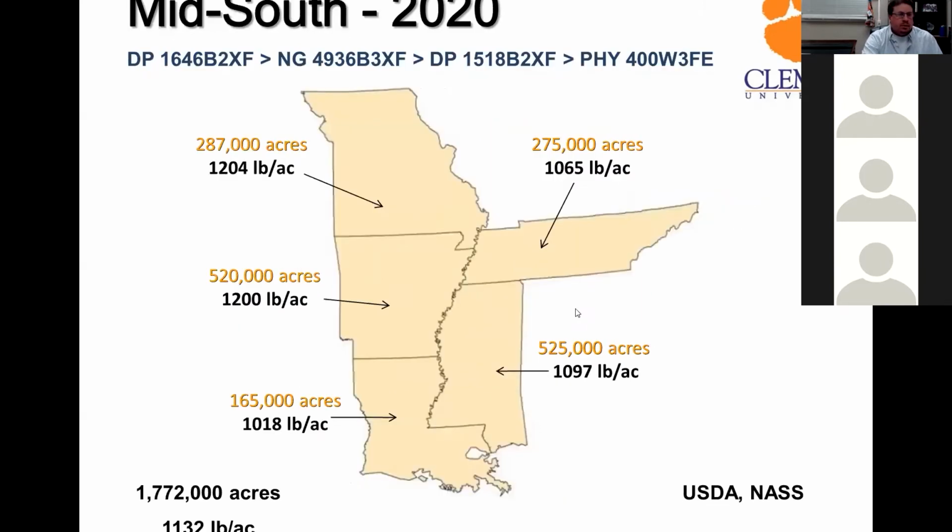The Mid-South had one of their best years. Talking to their cotton specialist, they got off to a really good start, and they had real timely rainfall, pretty good temperatures, nothing too extreme, so their crop was outstanding. They planted a lot of Delta Pine 1646 in this region. Over 50% of all the cotton acres in the Mid-South went to this one particular variety.